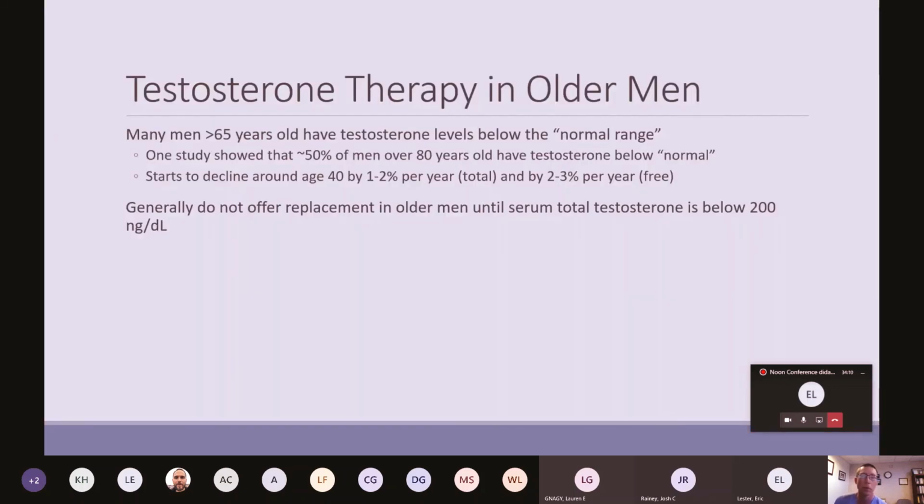So a couple of last points to make before we end is that testosterone therapy is not always indicated for older men. Many men over the age of 65 have testosterone levels below the normal range. In fact, men over the age of 50 can have testosterone levels below the normal range.